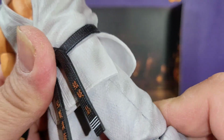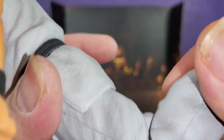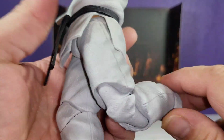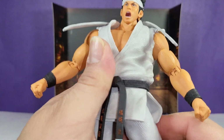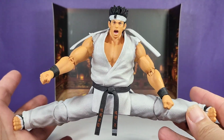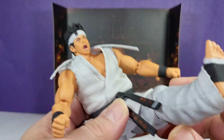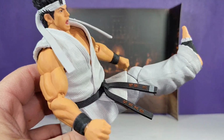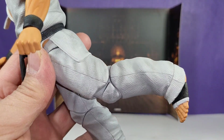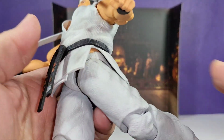Then he has the actual thigh swivel, the double on the knee, but it can only go up that much. Then you can split right down the middle and do a Van Damme split, as you can see. Almost perfect. You can pick up that much forward, which is really good, the range. And you can kick back about that much. Give or take. Maybe even a little bit more.